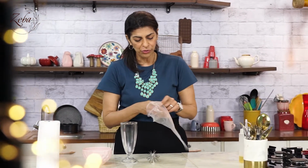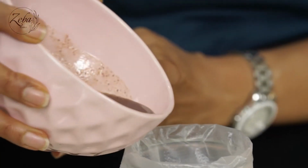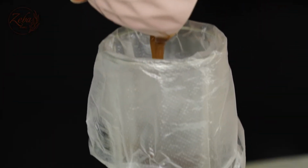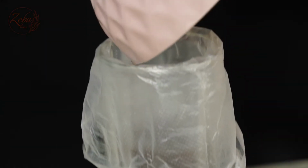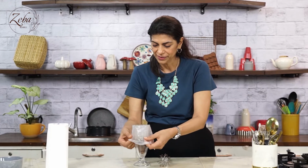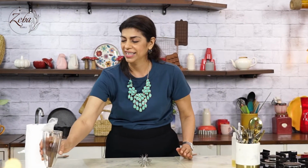So I'm going to use a piping bag to pipe in my cinnamon filling. You can use a squeezy bottle if you have that at home. We're going to leave that on the side.